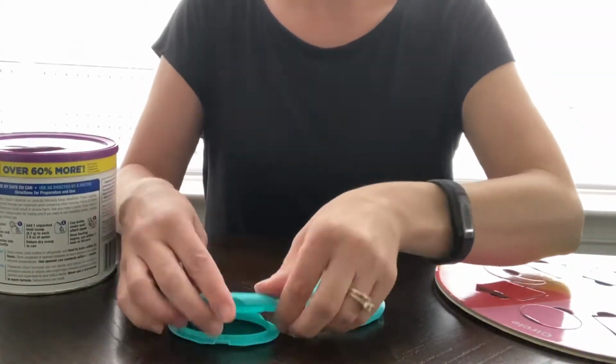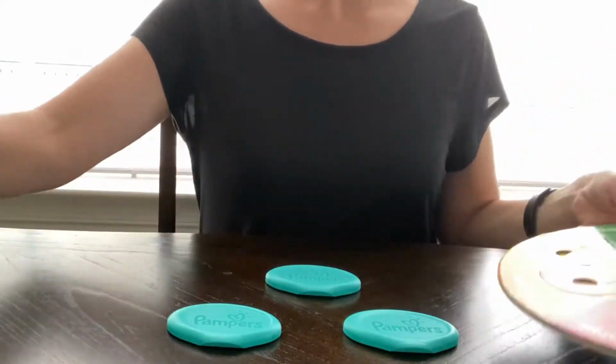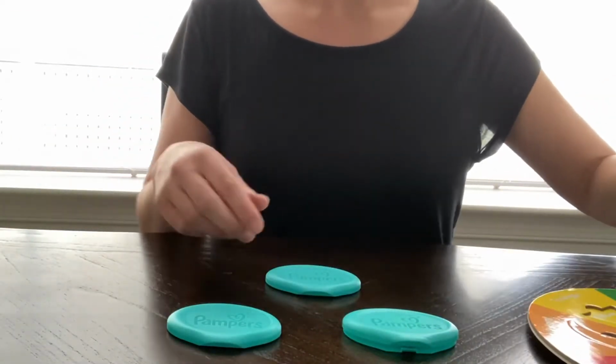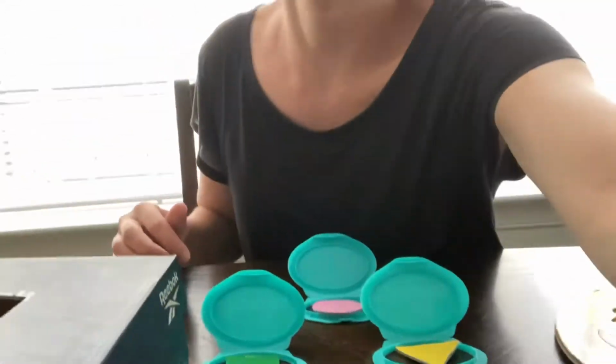Another thing you can do is you can take the lids to wipe containers and you can hide the shapes underneath there. And then you can make a game out of it. You can have different color pom-poms, etc. that they have to pick up, and then they have to find the matching color for the shape. So you'll see what I do here.